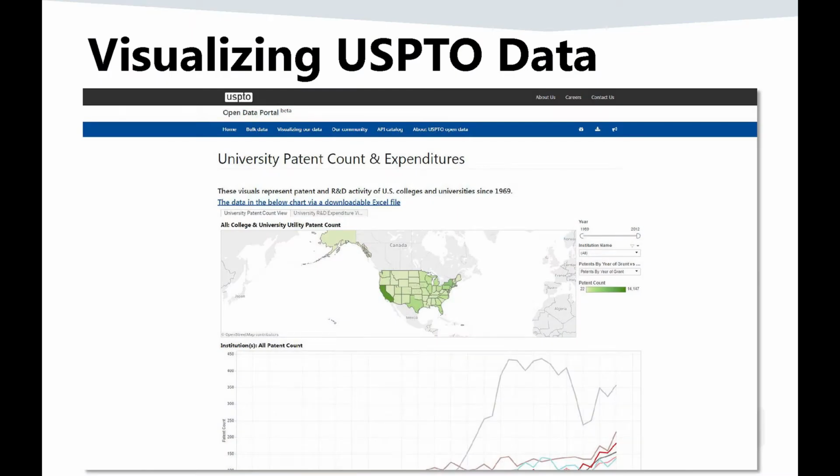Here's another chart in which you can look at universities and their patent counts. How much are they spending on R&D relative to the patents that they are getting? How much licensing revenue are the universities getting from their various patents? So you can pull this information, do some comparisons, and find different areas on that.